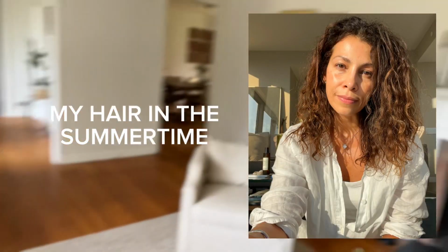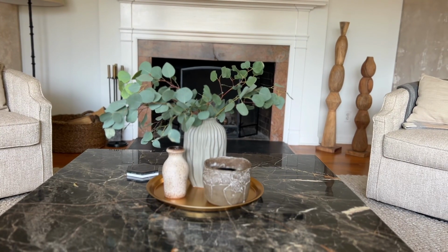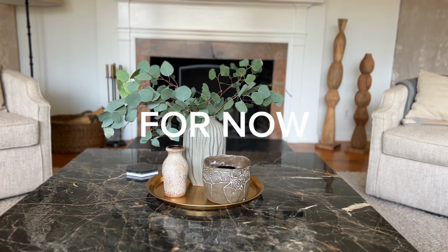This plant looks like my hair in the summertime. It's a challenge. I mean, this table is so awesome, I don't want to put anything on it really. So I think that works for now.